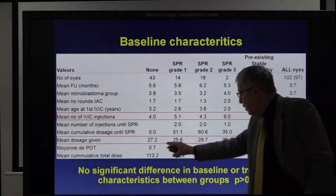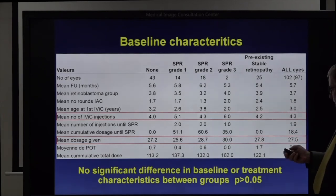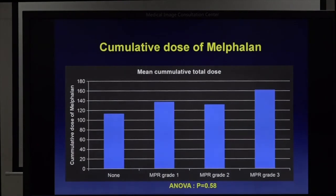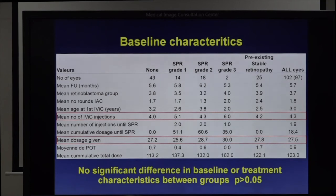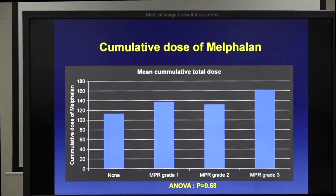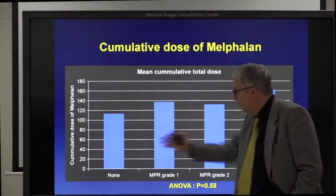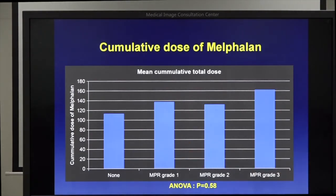If I take the mean dosage per injection, you see it's over 20, because my range is between 20 and 40, and there is nothing clearly identifiable. The mean what? The number 2, mean retinoblastoma. Okay. Good question. It was actually ABCD, and I now would like just to have something I can plot. Now, if I look at the cumulative dose of melphalan, you see it's not a big difference between these grade 1, 2, and 3, slightly more in group grade 3, but it's very comparable with those with no retinopathy at all. It's not significant at all.